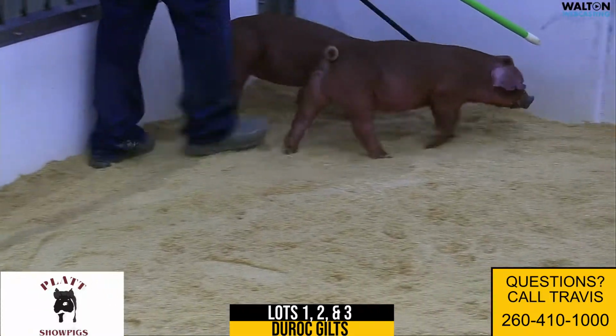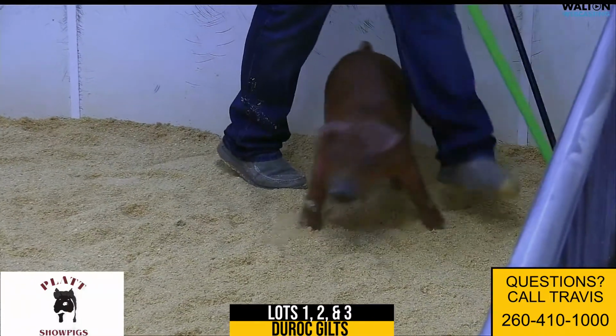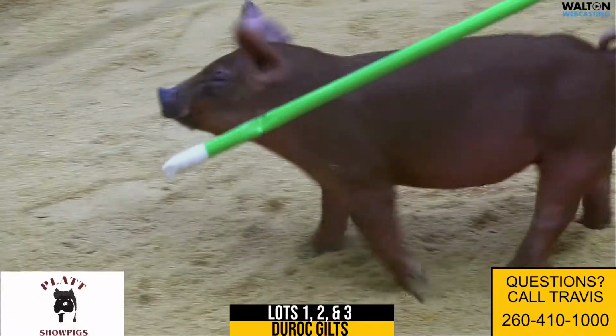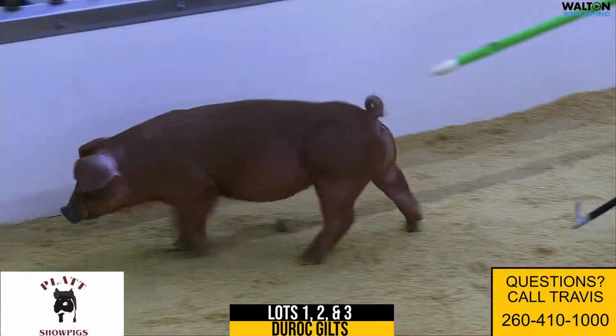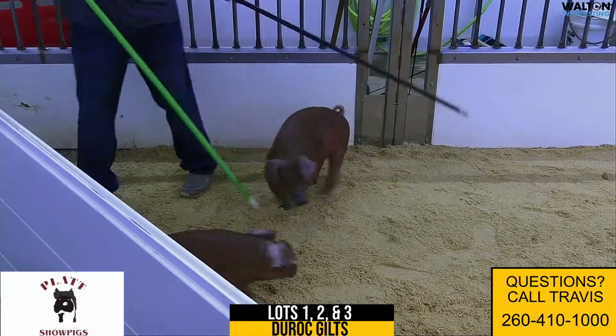She's a gilt that's going to be fun to show in June or July and be very, very good in her class in terms of her age division and everything else, a very competitive gilt. We think all spring and summer long. We like that gilt quite a bit. She just puts a lot of good things together.